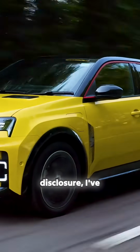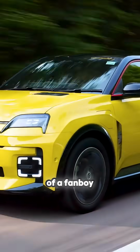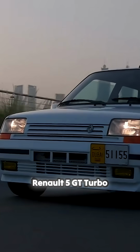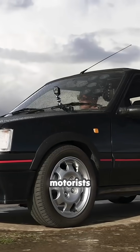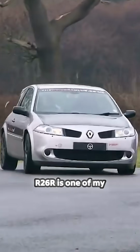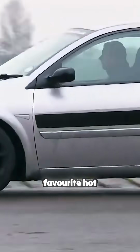Now, full disclosure, I've always been a bit of a fanboy for Renault sporty models, so I always preferred the Renault 5 GT Turbo over the 205 GTI. Now, most motoring journalists won't agree with me, but that's how I feel. Also, the Renault Megane R26R is one of my favourite hot hatches ever.